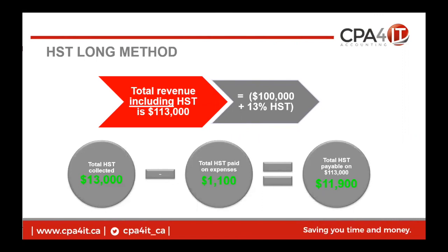The HST in this scenario that you've paid on your expenses reduces that amount to be remitted, and therefore you owe $11,900 to the CRA for earning that total revenue. Okay, so it's just kind of a simple example. Basically, the HST you collect less the HST that you pay is what you owe to the CRA at the end of the year.